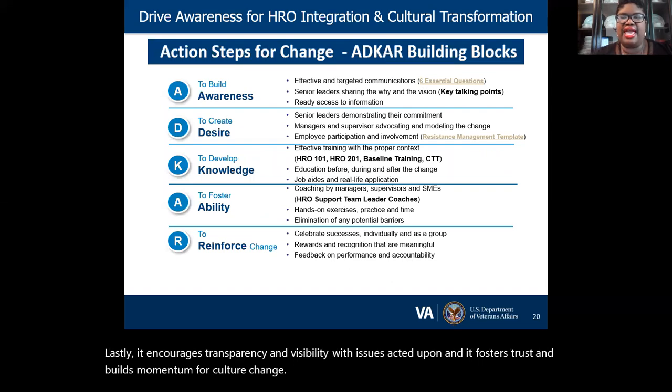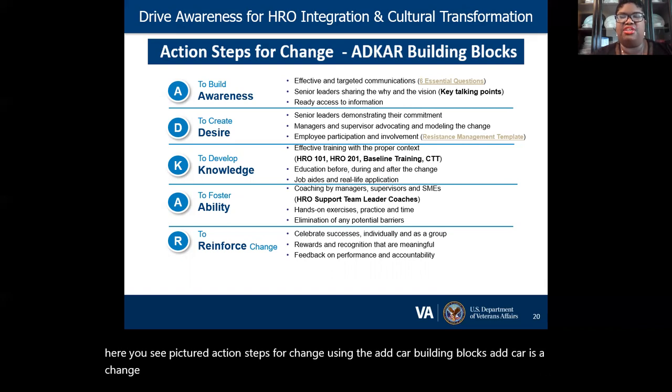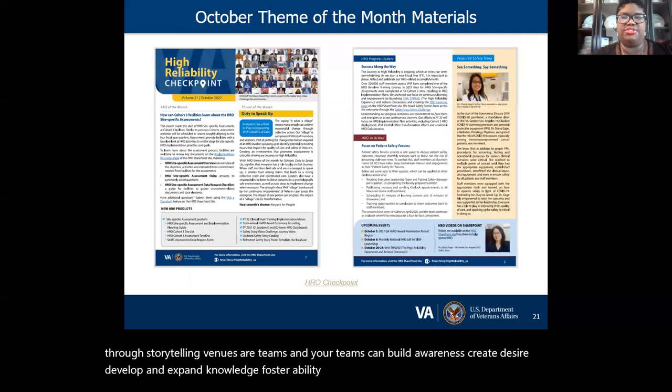Here you see pictured action steps for change using the ADKAR building blocks. ADKAR is a change management model that the VA utilizes to drive awareness for HRO integration and cultural transformation. Through storytelling venues, our teams and your teams can build awareness, create desire, develop and expand knowledge, foster ability, and reinforce change.